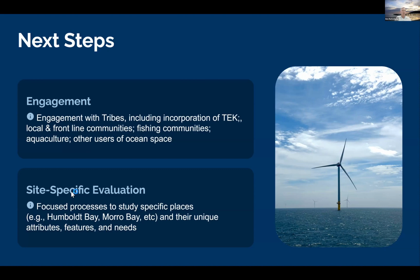As we mentioned, we did not really include specific places, and so we know that there are going to be focused processes to evaluate those places. Humboldt clearly is going to be an important one if an integration staging and integration facility is built in Humboldt Bay. There certainly are going to be effects from that, so understanding what those are going to be is important. Other places like Morro Bay have been identified as possible locations for operation and maintenance facilities, and so understanding the areas around Morro Bay or San Luis Obispo County more broadly is also going to be really important.